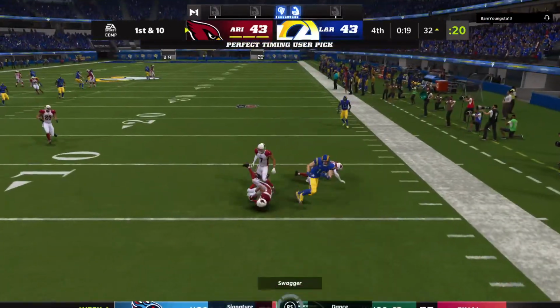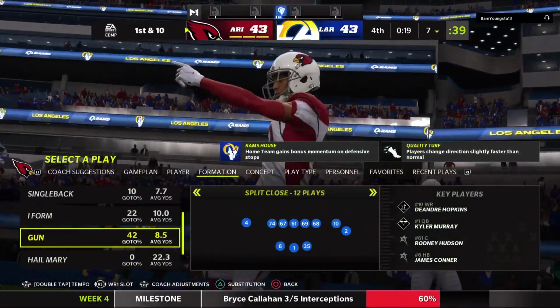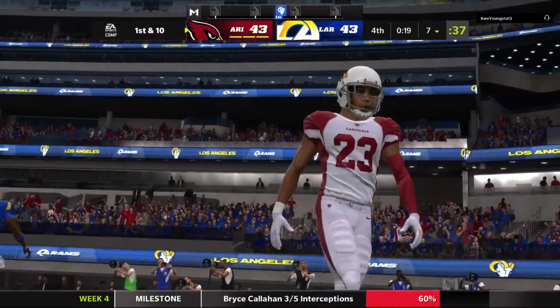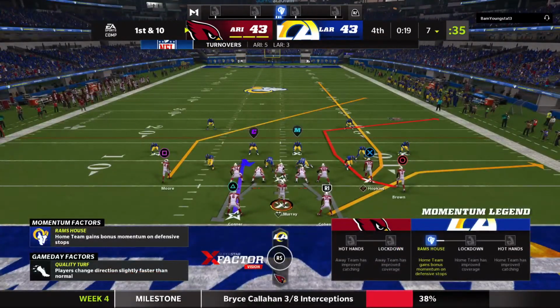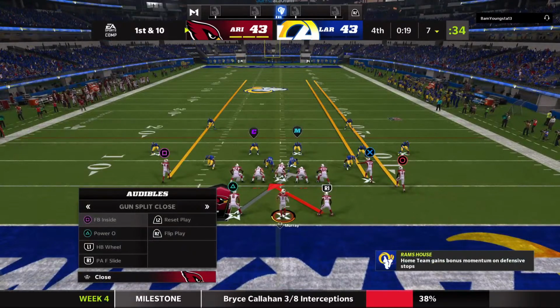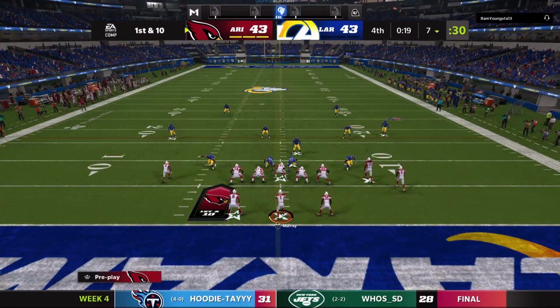And this is going to be intercepted. Picked off by Bryce Callahan. And the Cards are going to have it here as they'll start at their own 7. Well, we say it often, Charles, but not all interceptions are created equally, and that is a big one here in a tie ball game in the fourth quarter.